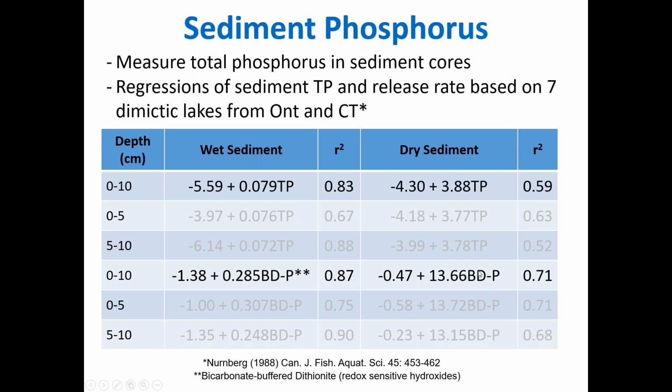And what this goes to show is that measuring total phosphorus can give you a misunderstanding of how much phosphorus is available to be released from the sediment, because total phosphorus can combine both mobile fractions and stable fractions, and the stable fraction isn't going to go anywhere. And so what you really need to do to use sediment phosphorus is you need to fractionate the sediment to see what form the phosphorus is in.